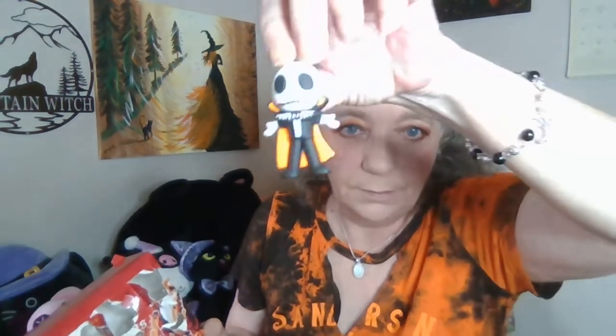Alright, day 6. Oh, Jack Skellington. It kind of looks weird, doesn't it? That's different. Okay. Day 7. Oh, look, it's cute. Little bat. Day 8. Sorry, I'm sweaty and my glasses are sliding off my face. Oh, another Jack Skellington. Does he stand? He does not. He's cute though.